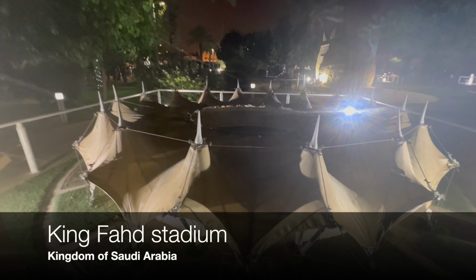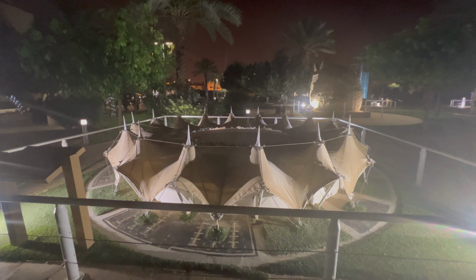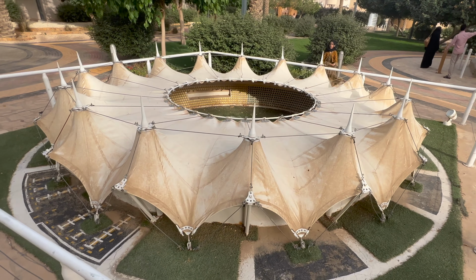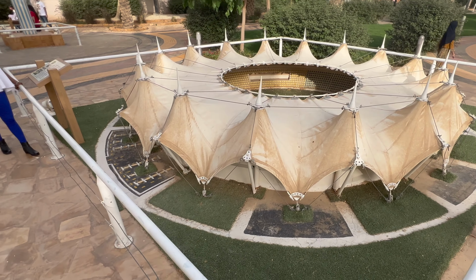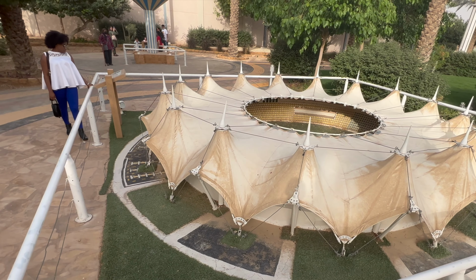King Fahad Stadium, located in Saudi Arabia. It is located in the eastern part of Saudi central Riyadh, on a total area of 500,000 square meters. The facility is owned by the government.